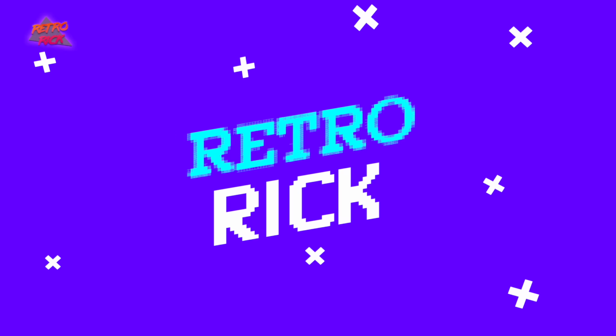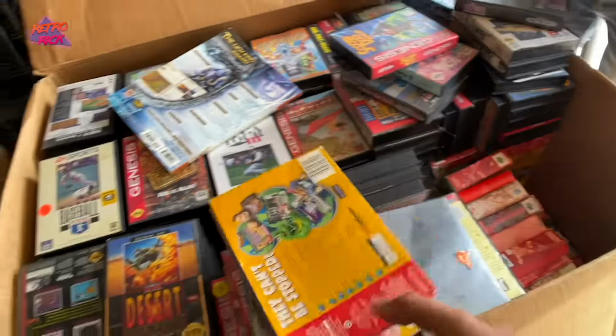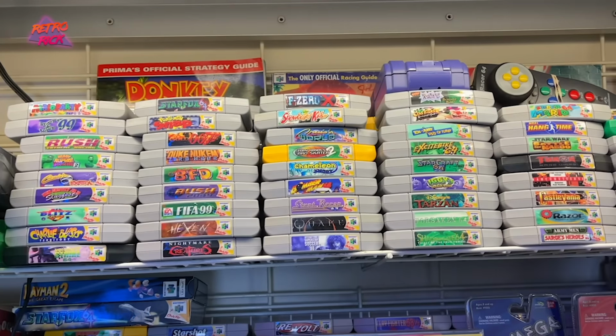Okay guys, I wanted to cut in real quick to talk about why we are so excited to find just the boxes for these games. If you didn't know, I actually have the entire N64 US collection. I've been collecting for a long time, and the library really isn't that big.